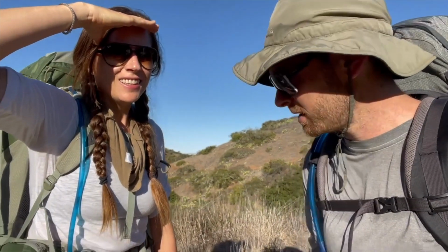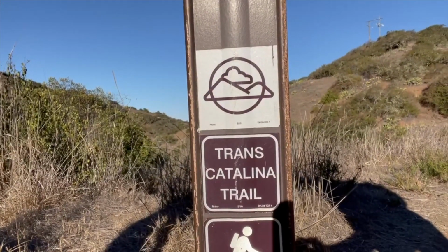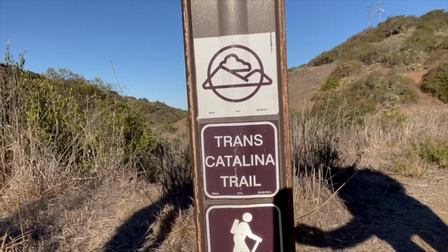So we're just about to make our ascent up to the airport. And something that we've been talking about is that it's very interesting what icon they chose for the Trans-Catalina Trail. A lot of emphasis on those mountains there. Yeah, a lot of hills.